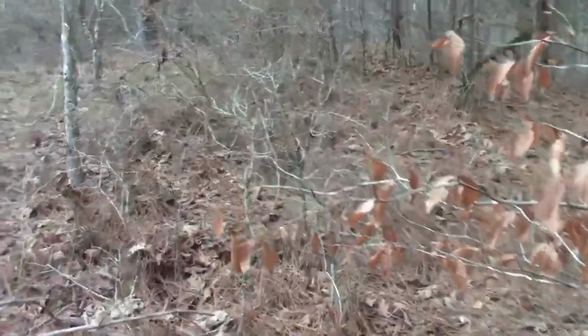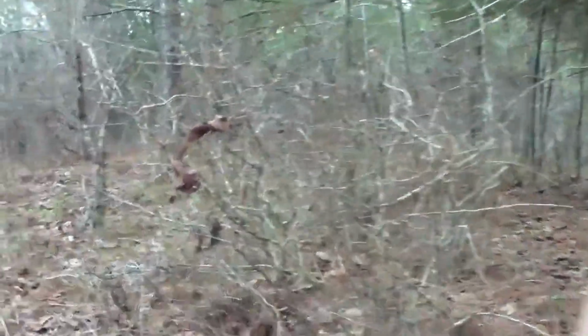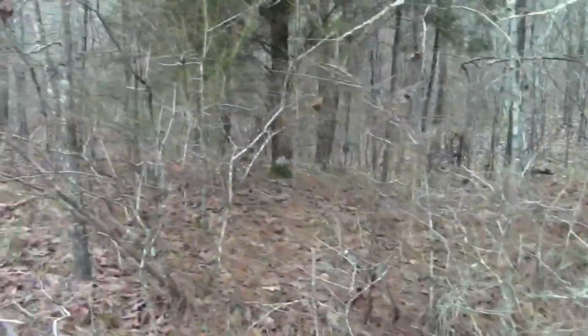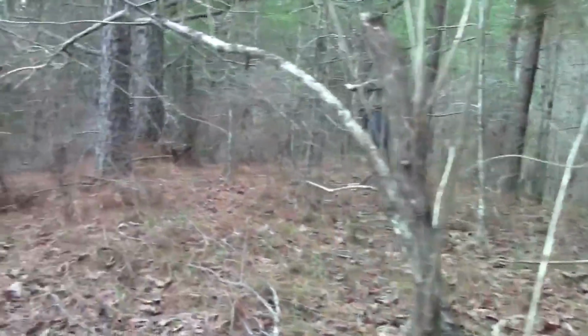Well, you know it's getting better when you got to start ducking under limbs and crawling over stuff to get in here. Two spots look like they could be old beds out there. Yeah, this is a good looking spot right here. All this clumped up stuff.